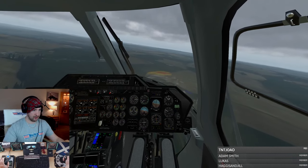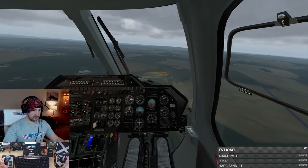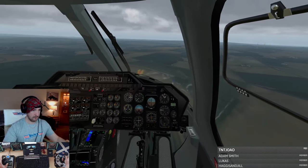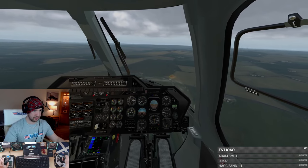Okay, we're just coming up to Cumniston. There's the wind farms that we were talking about, we've seen on the map. Weather's looking okay, we're looking for flashing lights. Incident should be somewhere very close.